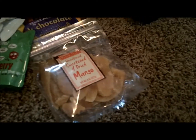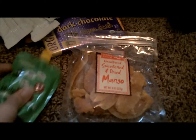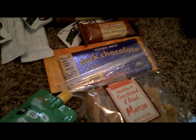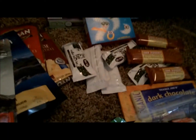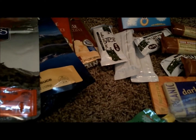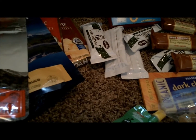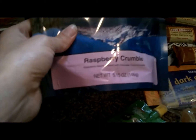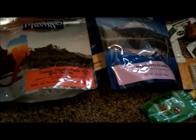I also have a few things from Trader Joe's. Mangoes, I'm going to bring at least a few pouches. Got some goodies for us, some dark chocolate, and just some bar stuff. So kind of the typical, I have some trail mix too. So typical camping fare, not my usual gourmet route, but we'll make it work.